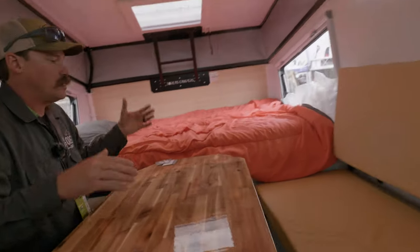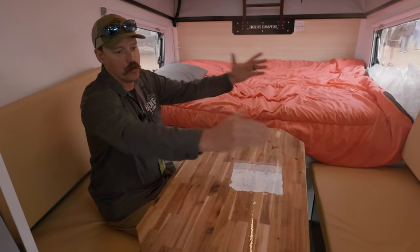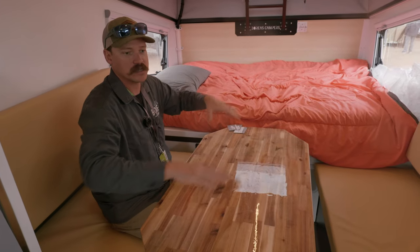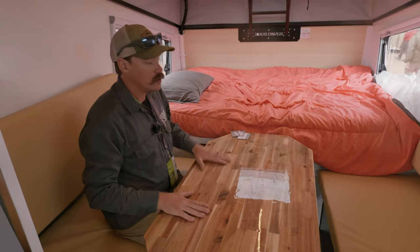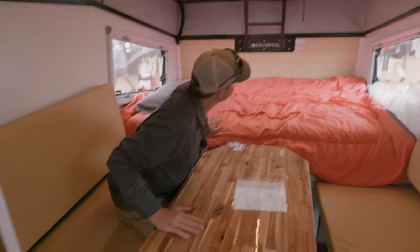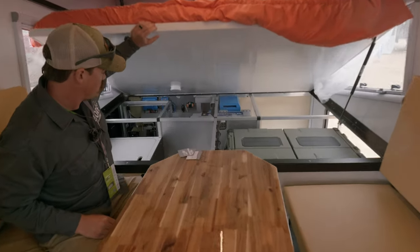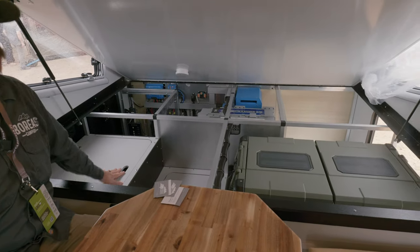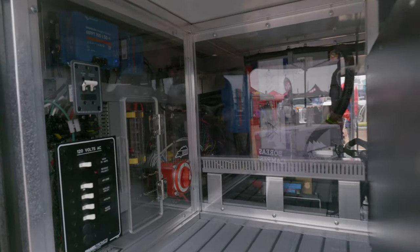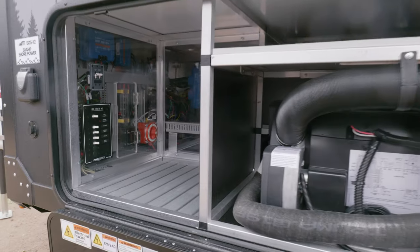You come in here, you can have a seat. Big dining room table. This bench here folds out. So this table drops down, this bench pulls out, and you have sleeping for two more adults. Queen size bed up here with the overhead hatch. You've got additional storage right here on your left, and then this is access to electrical and HVAC systems. Storage underneath each bench that I'm sitting on here.